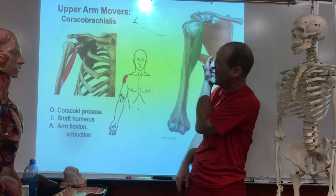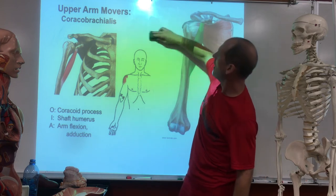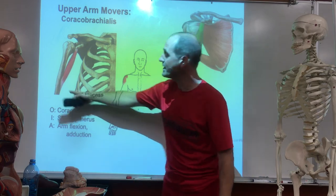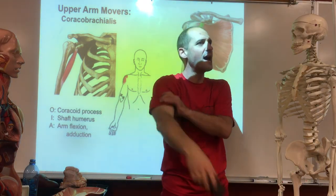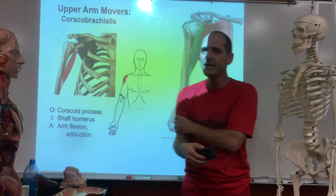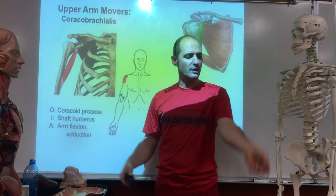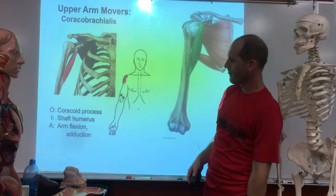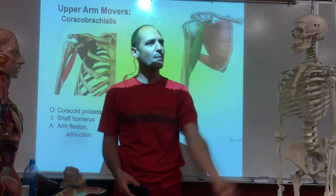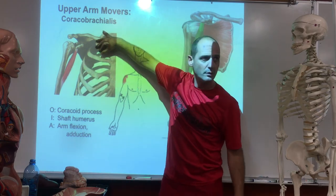And then we got a couple of smaller ones here. In the front, we got one that's called the coracobrachialis. That goes from the coracoid process to the brachium. Brachialis, biceps brachii, brachioradialis, triceps brachii. So many names. Coracoid process to the shaft of the humerus, it does this. Arm flexion, up the arm, not the elbow, and a little in. You see where it's arranged. It goes a little bit medial.